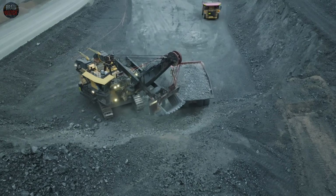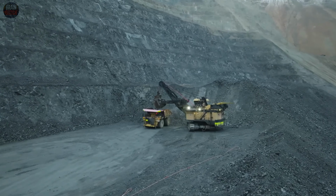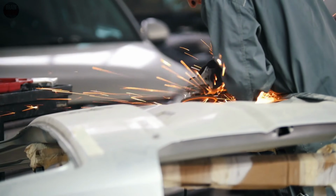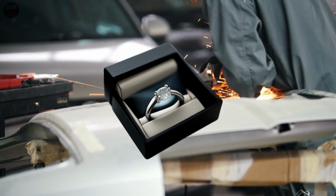Here's where it gets crazy. You need to process about 1 ton of rock to extract just 1 to 5 grams of gold. That's like grinding up your entire car just to find a single earring.